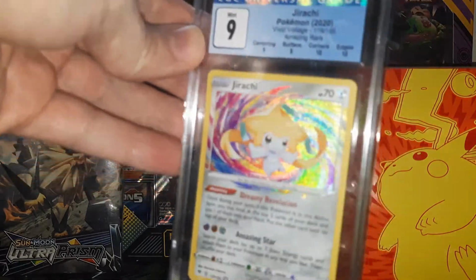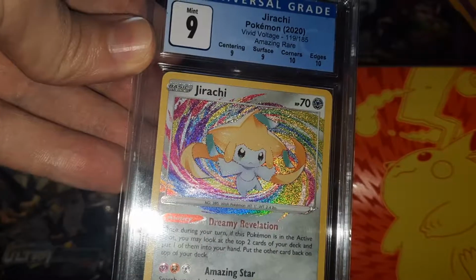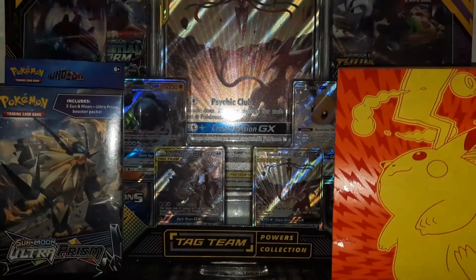Then we have the Amazing Rayquaza. This is a card I just never did pull, so I just said, what the heck, I'm going to get it in a grade. So I just picked up a 9 of that. Then we have the Armored Mewtwo.